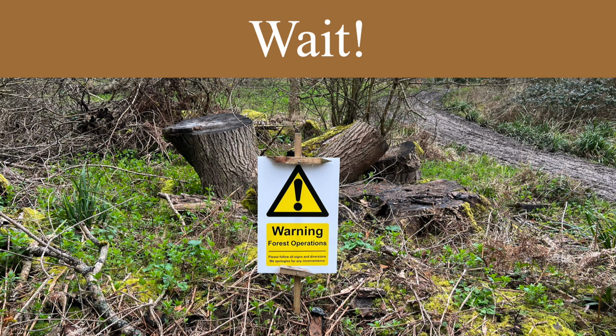Most of the changes that you'll make early on in an established woodland involve tree felling, which can take decades to reverse if you change your mind or get it wrong.